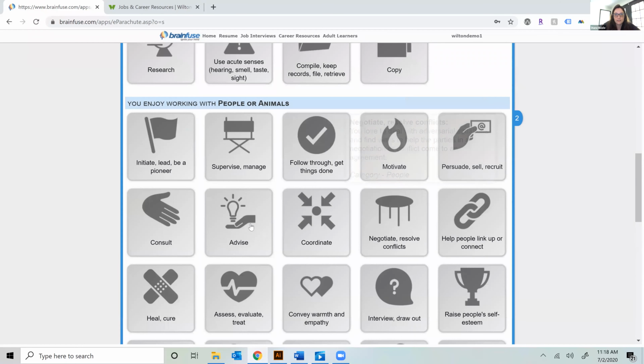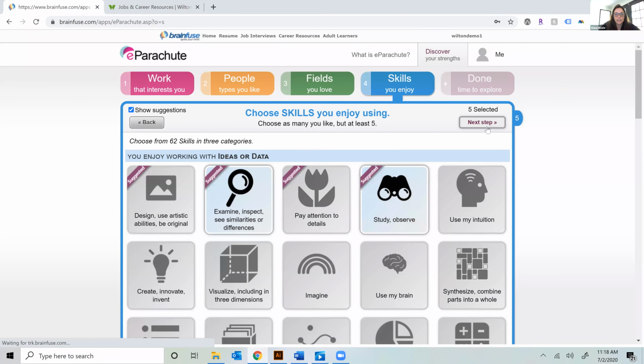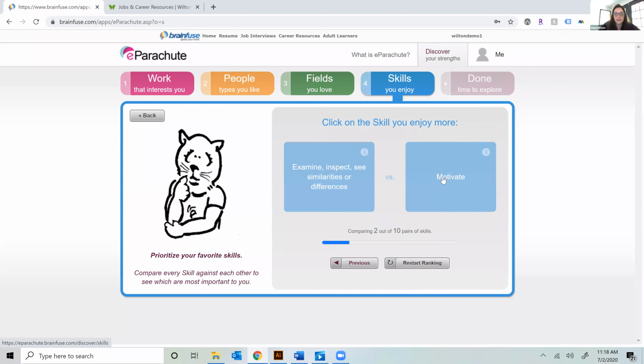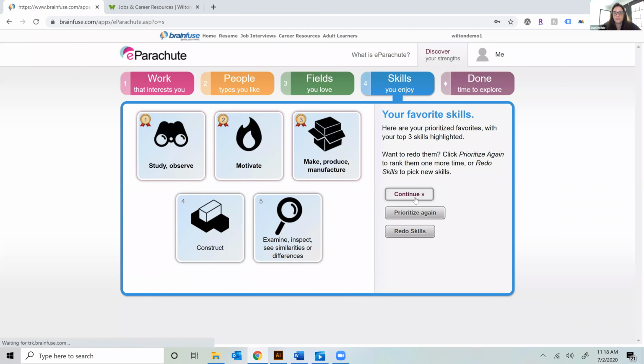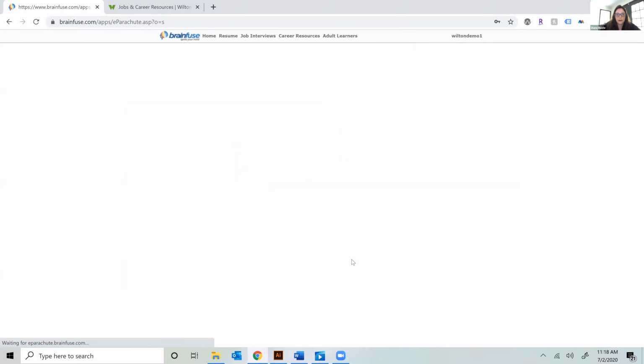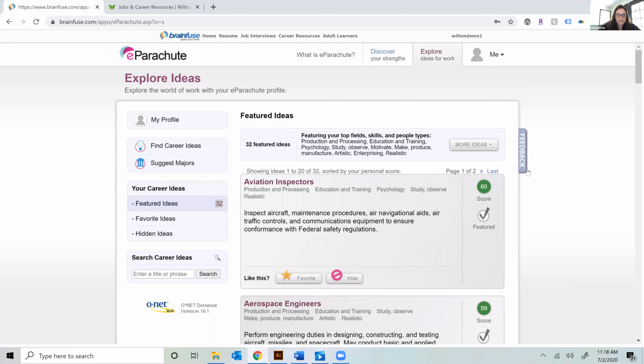And I'm just going to click next to move on to the next step. Again, I'm going to confirm and compare each one against each other. I'm just doing this quickly. And then at the end, it's going to show me 32 featured career ideas. So when I go to the Work Explorer, I'll see that there's a score. The higher the score, the more closely it matches everything that I've answered.